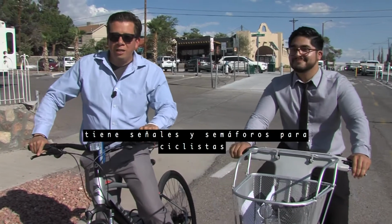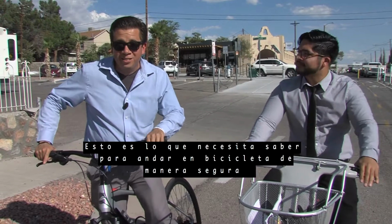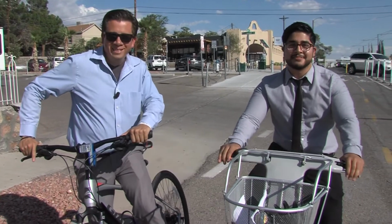Now, this new bike path has traffic signals and traffic lights for cyclists. Here's what you should know to ride safely.